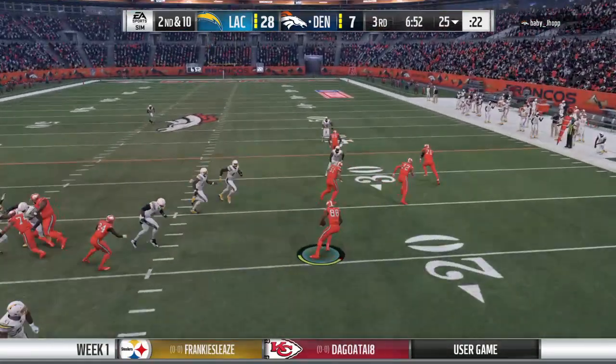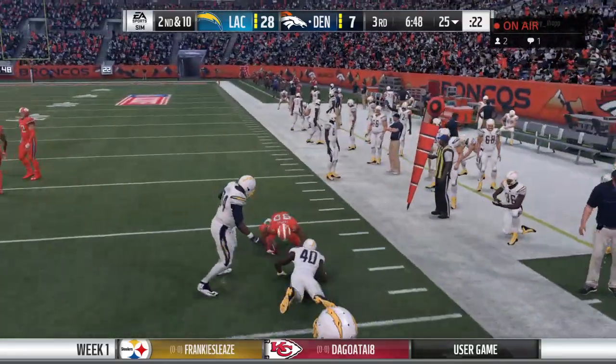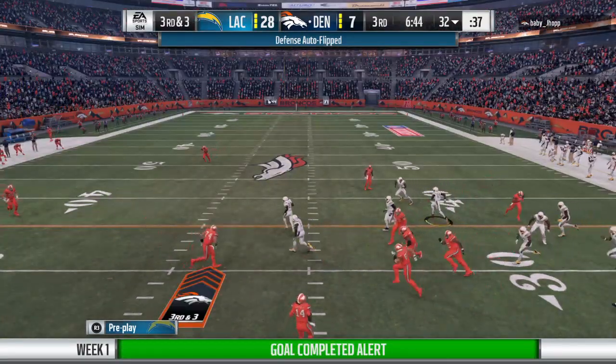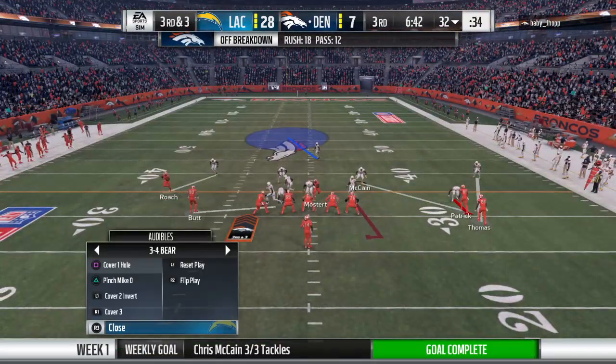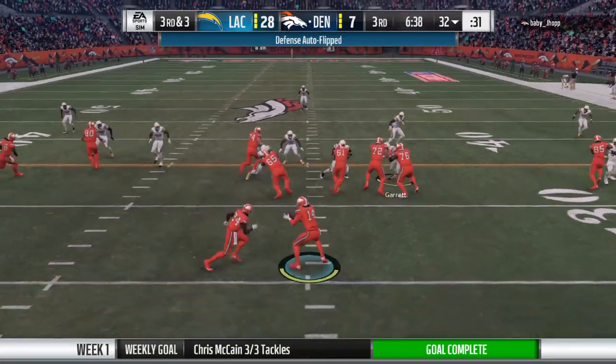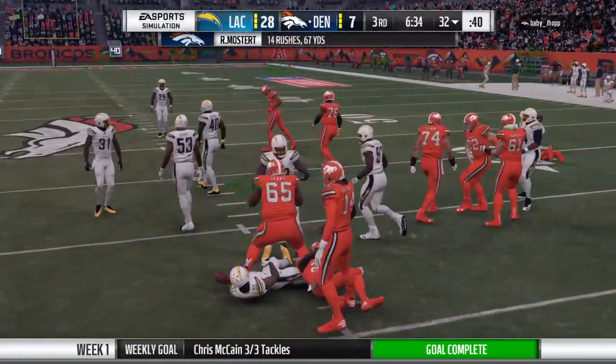2nd and 10. Once again, Griffin looking again for Thomas. This time complete. And he's able to get out to the 32, brought down there. The reception good for 7. It's third down. They'll run it now out of the gun. No gain on the play there.